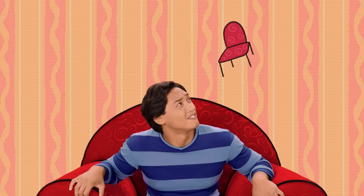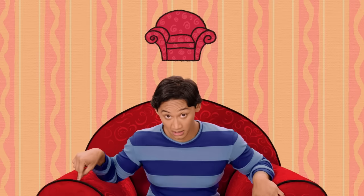The thinking chair. The thinking chair? Oh, yeah! The thinking chair is red, has swirls, and it's a chair!